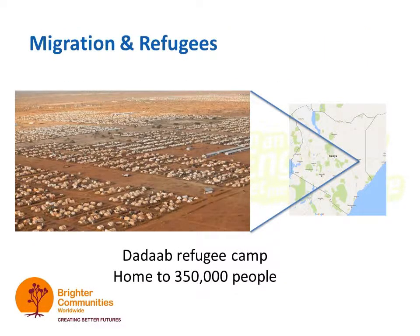Another situation in which satellite imagery is useful is in relation to migration and refugee situations. Kenya has one of the largest refugee camps in the world, situated in Dadaab, which is near the border with Somalia. It is home to 350,000 people. The Kenyan government wishes to close that in the coming months, but it's a very difficult situation because the people there have no homes, and where are they going to go?